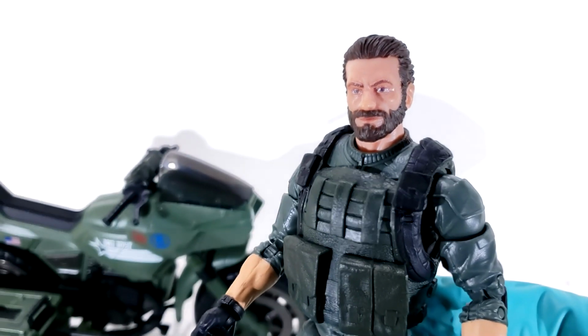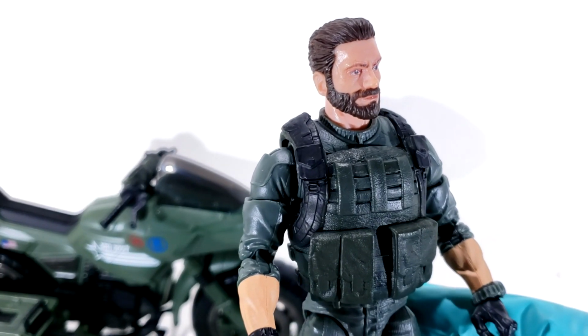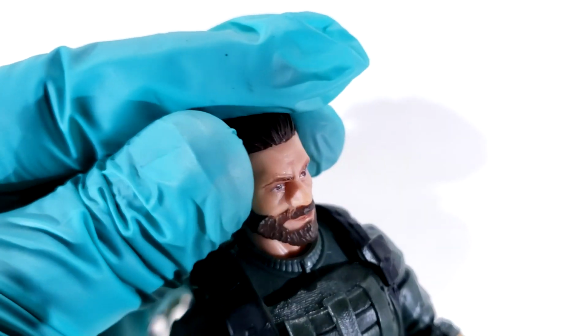Now you have this figure. Now a lot of people don't like this face sculpt. I think it fits Breaker perfectly. Now they should have come with a little bit of bubble gum or whatever the case may be, because I'm used to Breaker with that bubble gum, man, because that's what I remember him as in the old G.I. Joe comic. But I like this face sculpt.